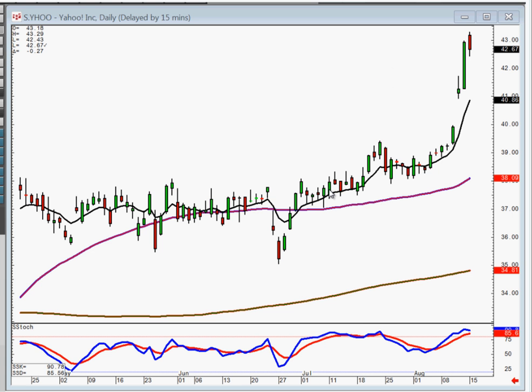Yes, if you're just staying long, that means the move has already started. You probably don't want to be buying. You just want to be holding at that point.